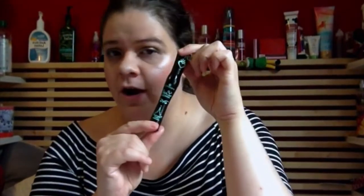This is the Cover FX illuminating setting spray. I'm gonna put this on. That's nice to do just before I put on mascara. And for mascara, I'm gonna use this Essence Lash Princess.